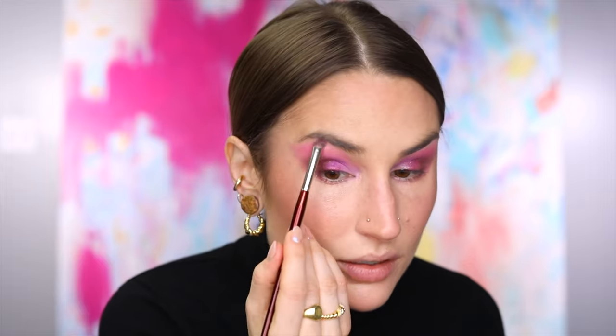This is so Barbie. I don't know if they still do this, but Barbie's makeup when I was playing with Barbies was always in these color stripes. It's like purple, pink, lighter pink, white, sparkle. And that's what we're achieving here today. It's giving Barbie. All right. And then, yeah, we touch that white again. This is so Barbie and I'm way into it.